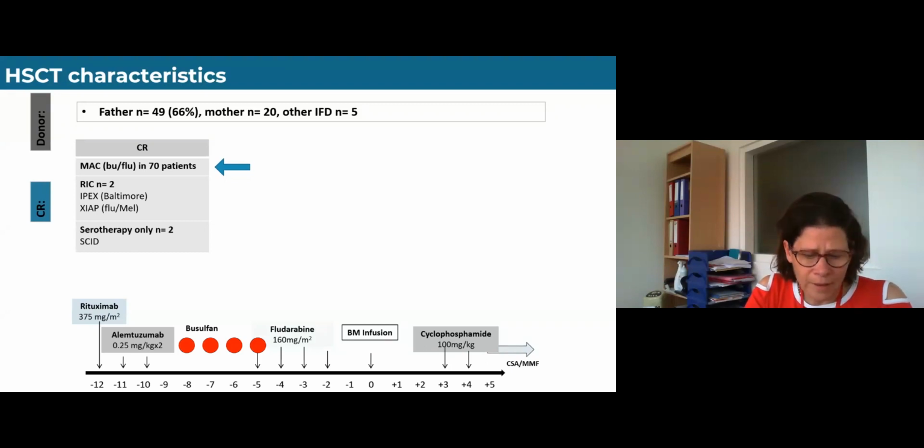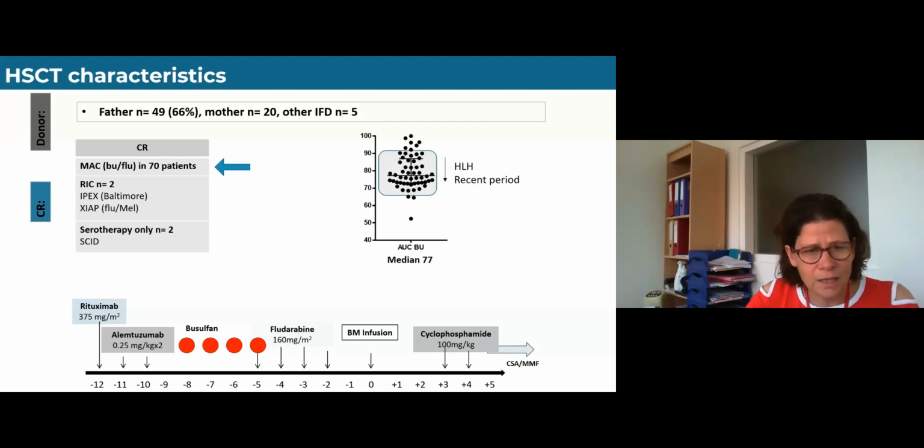These were two very sick SCID patients with a parainfluenza. The backbone of the MAC conditioning is shown on the picture. It started with rituximab, followed by alemtuzumab upfront, day minus 11, day minus 10, followed by busulfan with AUC, fludarabine, and post-transplant cyclophosphamide, followed by cyclosporine and MMF GVHD prophylaxis for all patients.